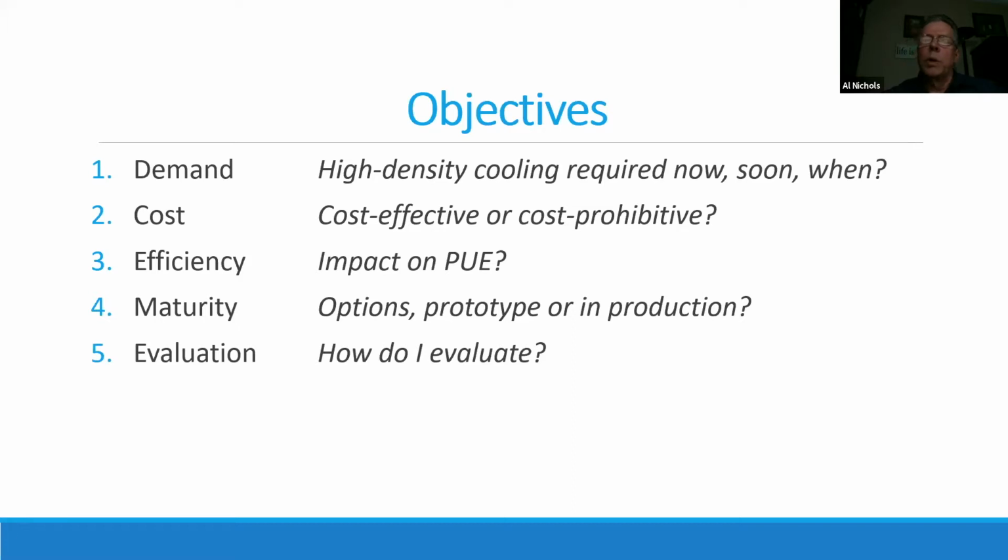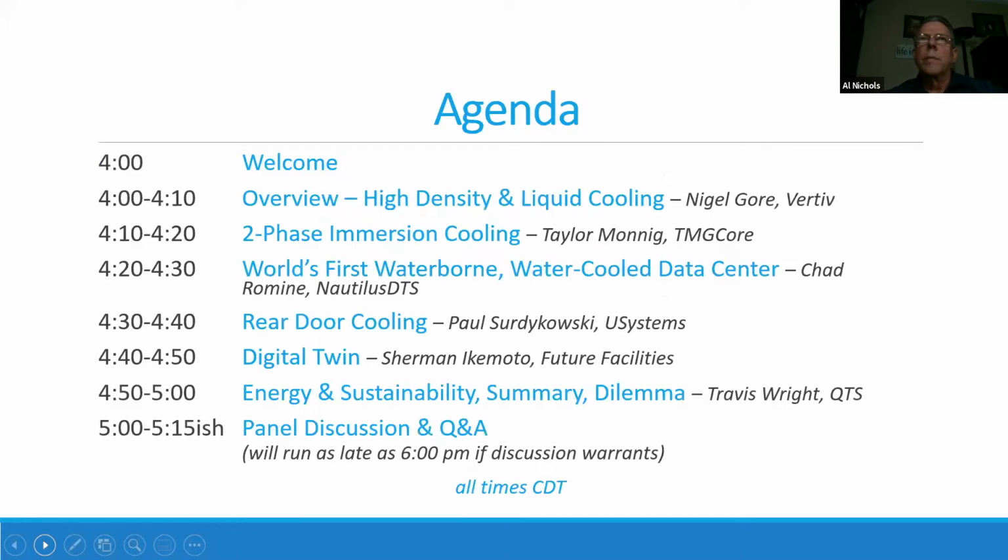Maturity. We've got a bunch of different options, approaches to the same question here, same goal. Are they prototypes now? Are they in production? Are they being used? You'll learn that. And then for an evaluation of all the different options, there are such different directions you can take. How do you figure out which one to take? And is there any way to compare them? So those are five things on a high level that I think you'll come away with.